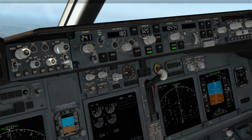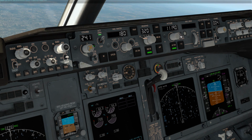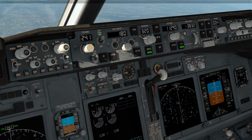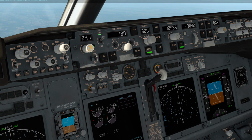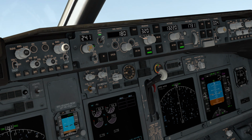Alright, so we're going to turn up our altitude here. Wish there was a way to turn that faster. There's got to be a way to turn this thing faster. Altimeter. 2992. Man, this thing's slow.